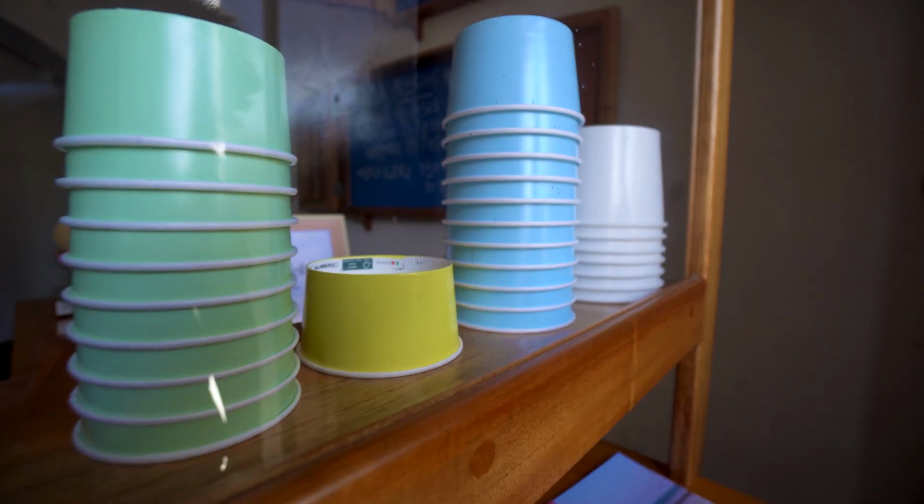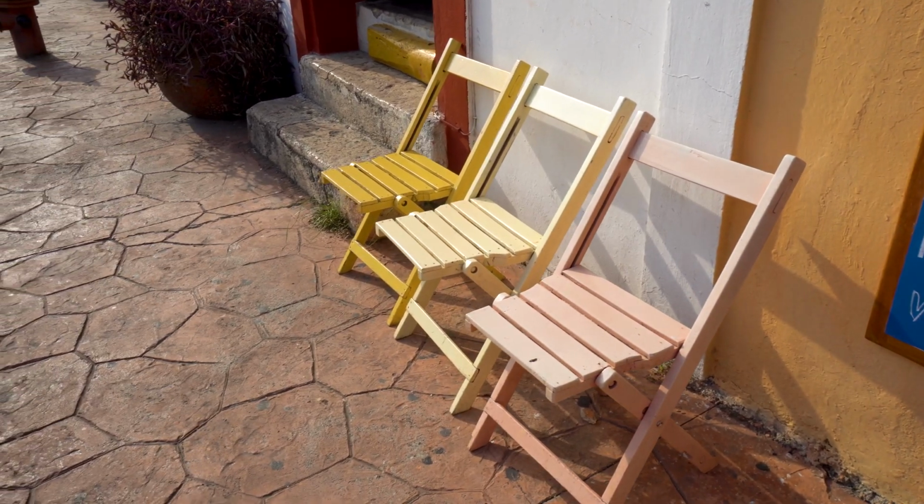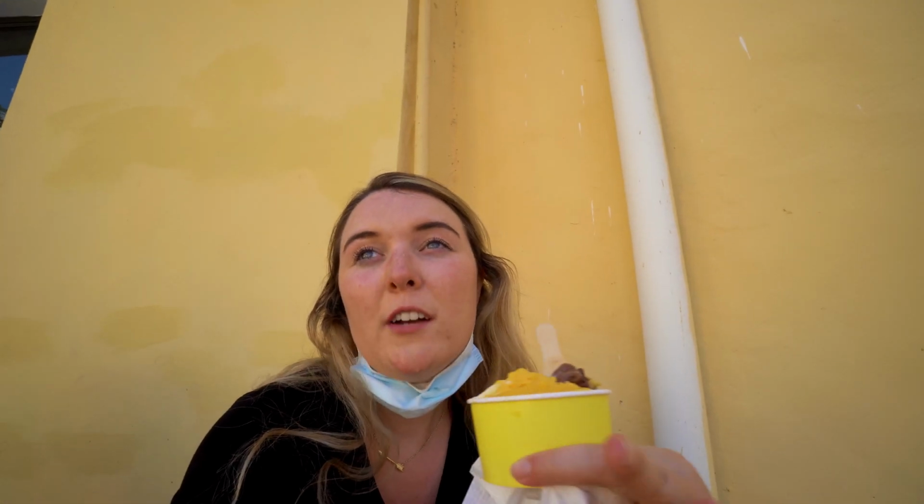They have 3 sizes, but you can get as many flavors as you want in each size. So I got pineapple, mango, and chocolate. All delicious, and it was only 65 pesos for this size. They also don't have any seating inside. They just have 3 little chairs outside, but they're all in the sun, and we are trying to stay out of the sun right now. So we're sitting on this random curb, which is just across the way, but it's doing the job, so no complaints.